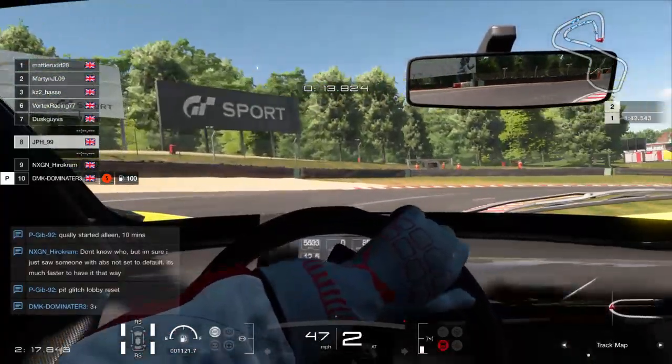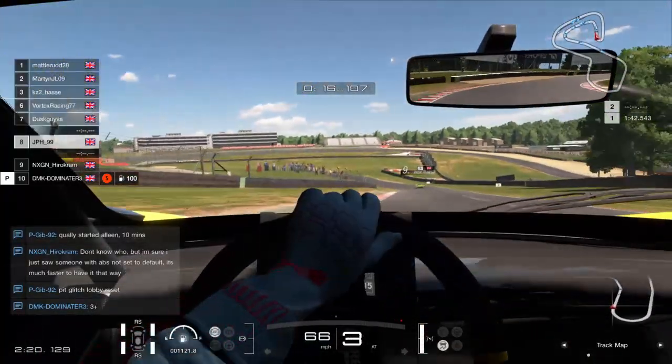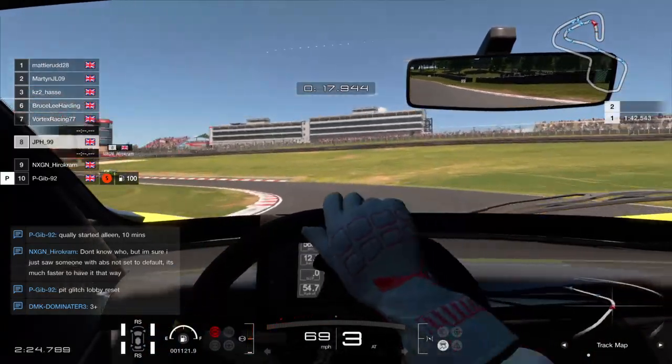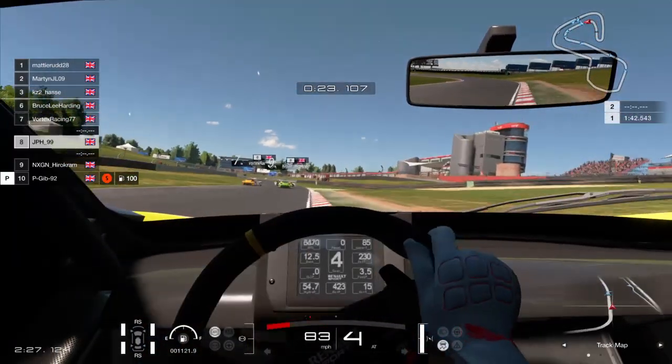P. Gibbs just saying a few comments in the side there, just got to keep an eye on that, as JPH was nice and clean through turn 2 and then clips over through Grey Mill Bend.